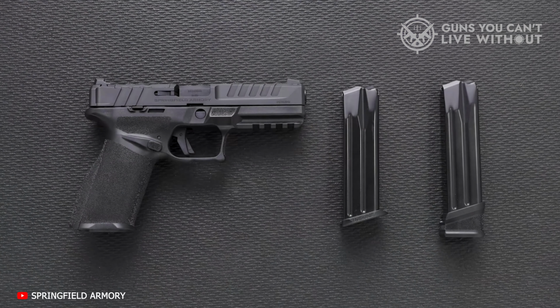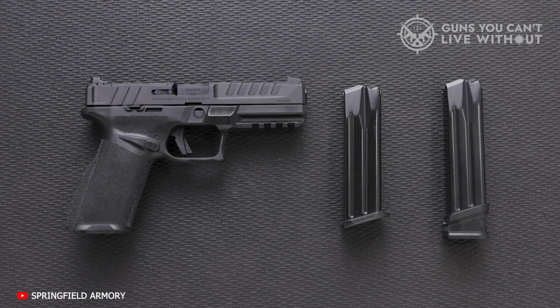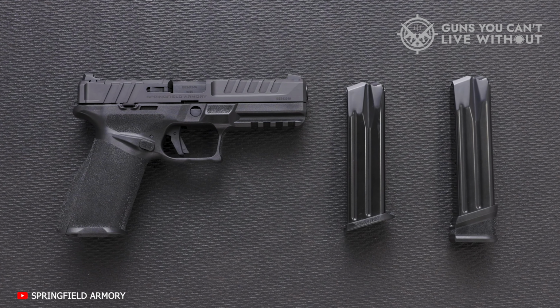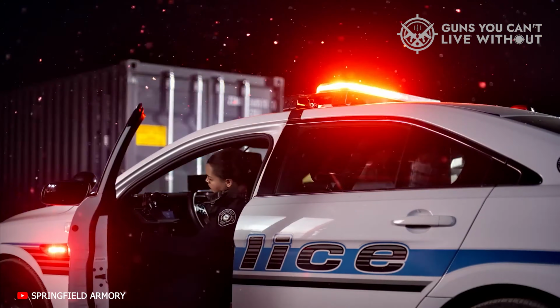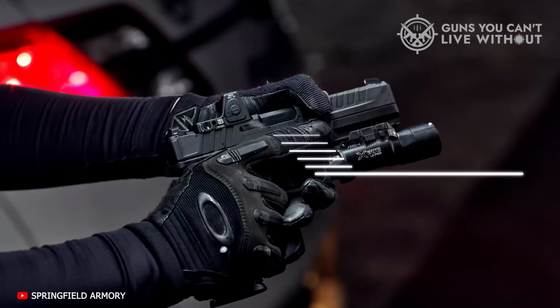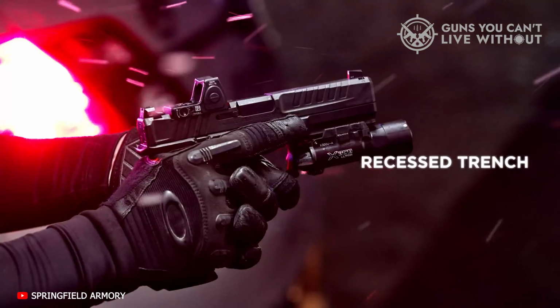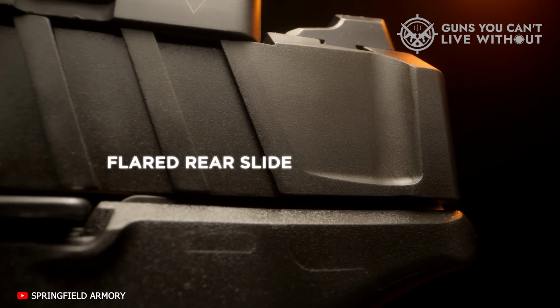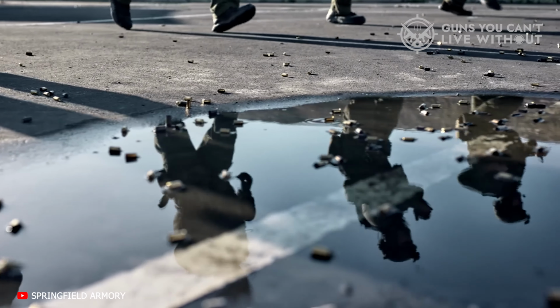This gun looks like it was chiseled from a chunk of obsidian. It's all harsh angles, deep facets, and highly aggressive textures. This isn't just an edgy aesthetic for marketing purposes, as the pistol is designed to completely lock into the shooter's hand, no matter the situation. But what really sets this pistol apart is its optics mounting solution.